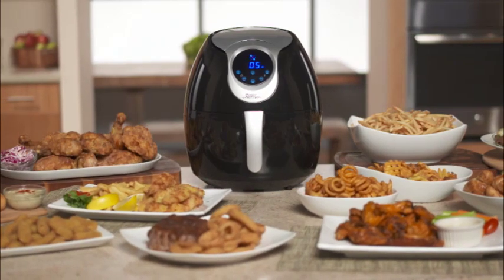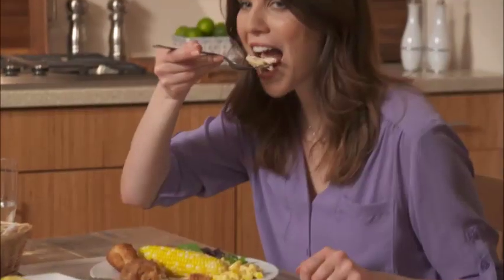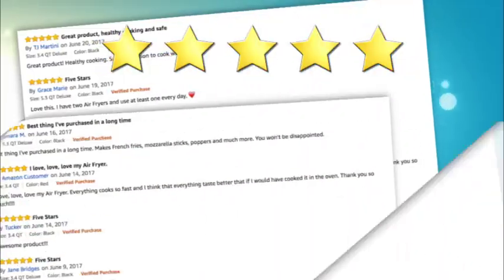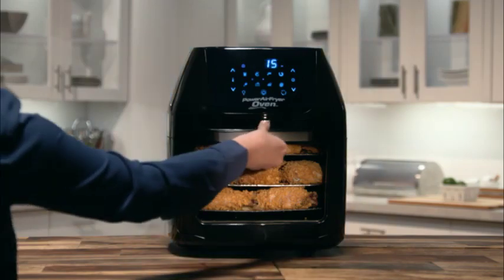We introduced the Power Air Fryer, and it finally became possible to enjoy the crispy, crunchy fried food you love guilt-free. Millions were sold, and the five-star reviews say it all. People love the Power Air Fryer. Now, air frying is taking a quantum leap forward. Introducing the Power Air Fryer Oven.